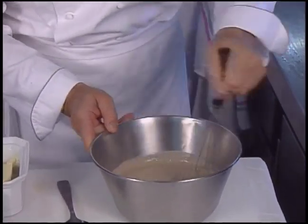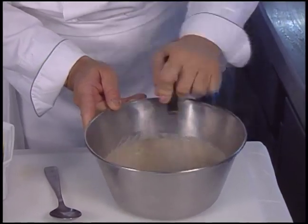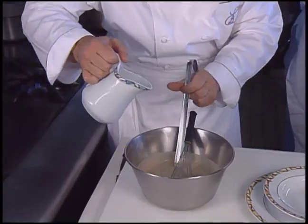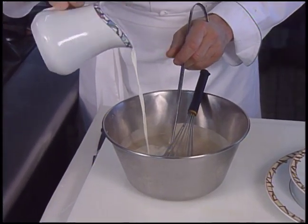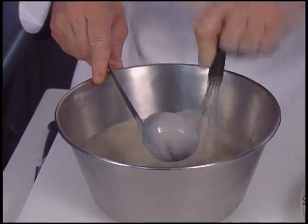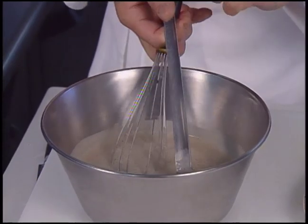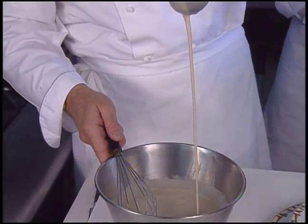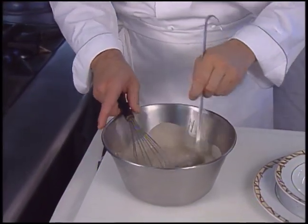Whisk it well. There, it's perfect. And this is the soup. No cream, no butter, the natural, and lots of flavor. Natural cuisine, lots of flavor. You put a little bit of milk. And there we have the perfect consistency. There's a perfect soup.